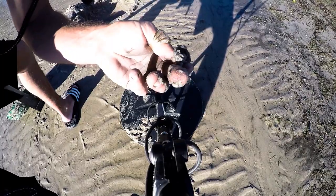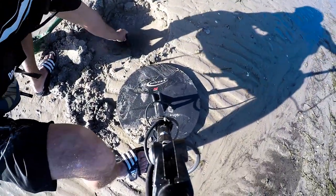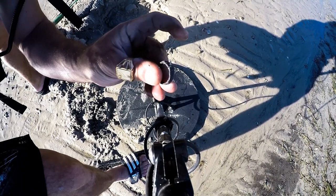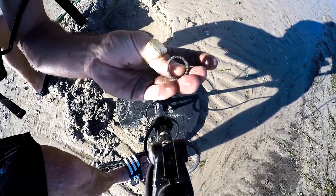Definitely a ring. Thought it was starting to head into the light stuff now too. That's old, unreal, that's very old. I know that shape. That's cool, probably silver guys, but that's a very old ring. Happy days.